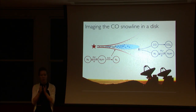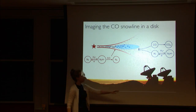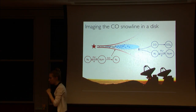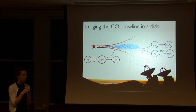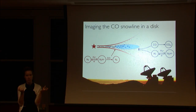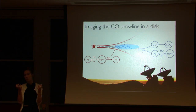So normally we have this balance between CO freeze out and CO in the gas. Now when CO is in the gas, it will readily react with H3+, which is probably the most abundant ion that we have in these disks. It's just molecular H2 with a proton attached to it, to form HCO+. To go from HCO+ to CO, you would have a recombination reaction with an electron. So that's where that comes in.